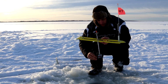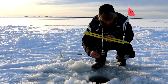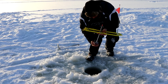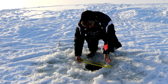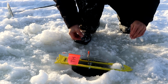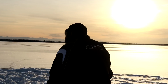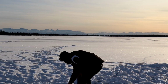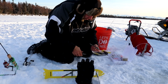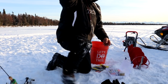I'm just gonna put this down a couple feet. I don't know how deep it is here yet, but we'll find out. About 5 feet deep. Okay. Put that there. Let's set it and forget it. Cool. And then the other one. Big old hook on that one. Okay, that's number two.